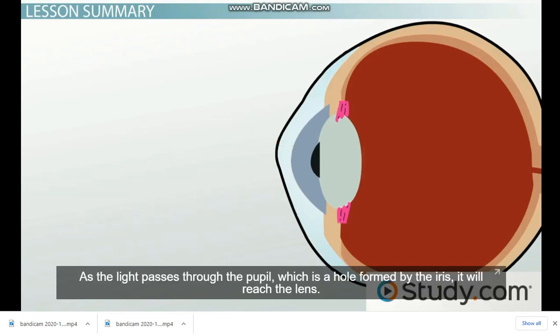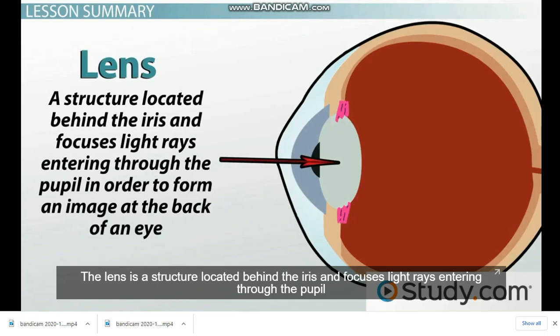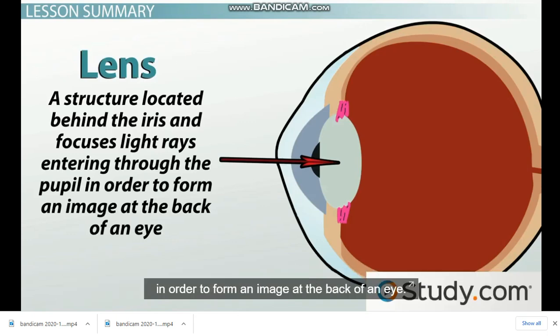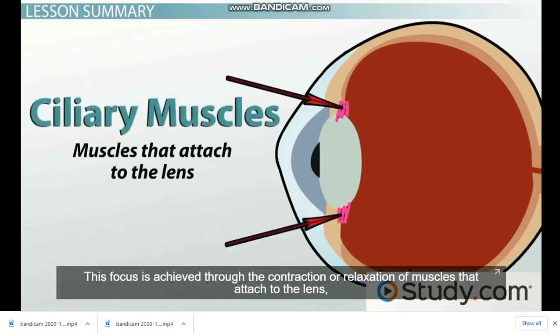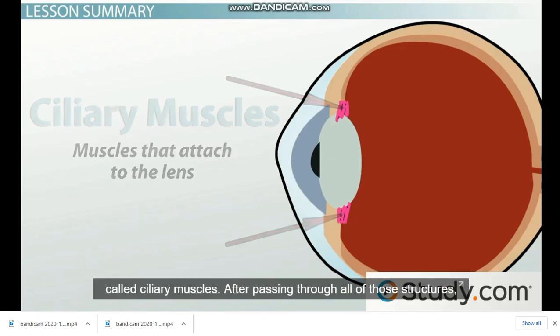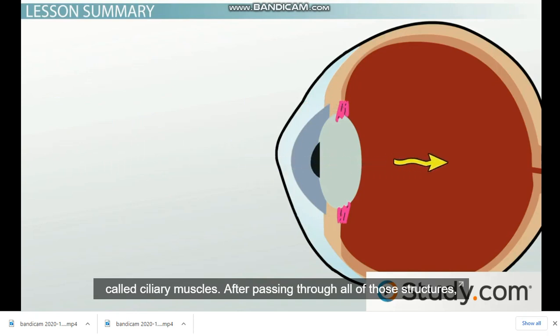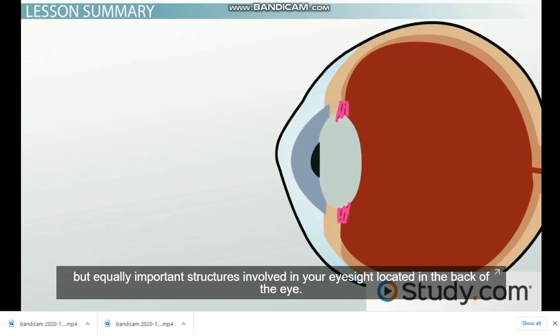As the light passes through the pupil, which is a hole formed by the iris, it will reach the lens. The lens is a structure located behind the iris and focuses light rays entering through the pupil in order to form an image at the back of an eye. This focus is achieved through the contraction or relaxation of muscles that attach to the lens, called ciliary muscles. After passing through all of these structures, the light will continue on to much smaller but equally important structures involved in your eyesight located in the back of the eye.